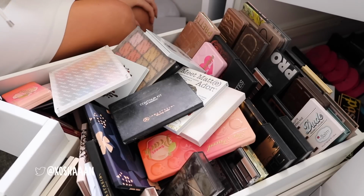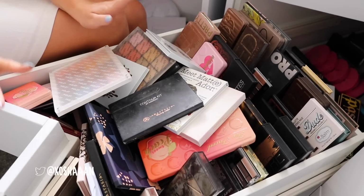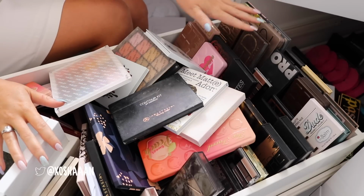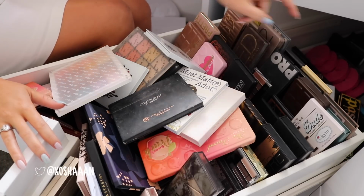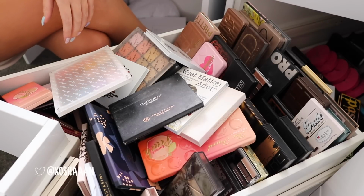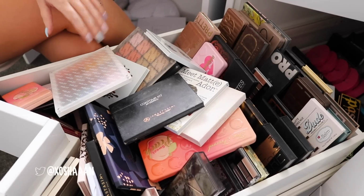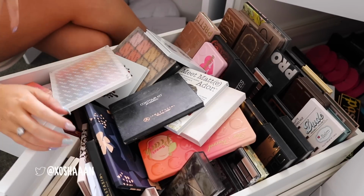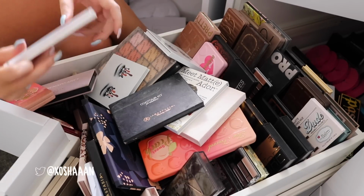Okay, so this is by far one of the most shocking drawers. These are supposed to be my neutral eyeshadow palettes, and then below is supposed to be my coloured palettes down there. Honestly, you guys, I don't even know how this happened. There's just always so many eyeshadow palettes. Most of them, let's be honest, I don't even use anymore, so I need to be cutthroat. This is not good. So I'm going to take all of them out.